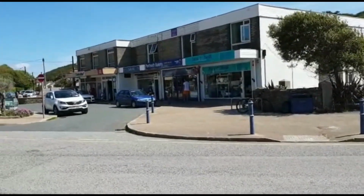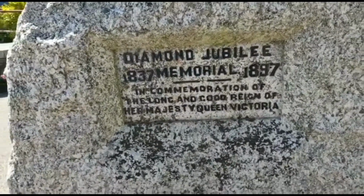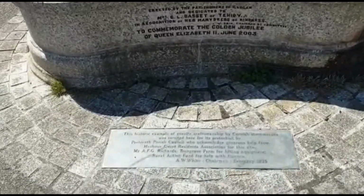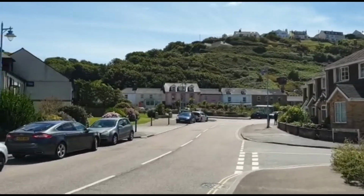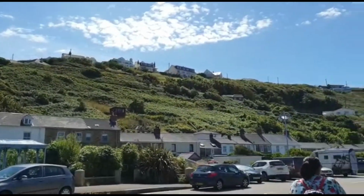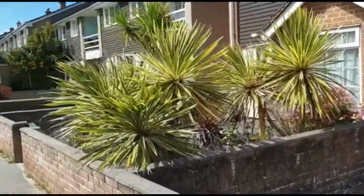A little bakery, a couple of shops. Diamond Jubilee Memorial, 1897. Good old Queen Vic. She served us well. Splosh, splish, splosh. It's okay, feet are dry. Some nice pretty dwellings.